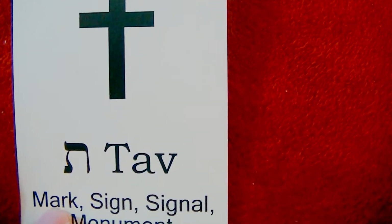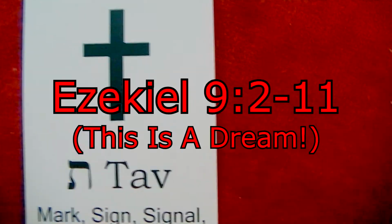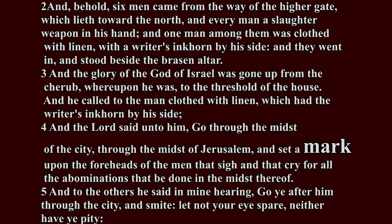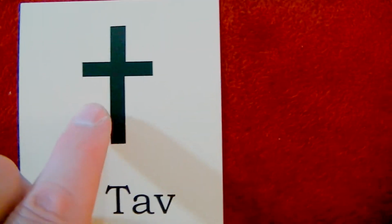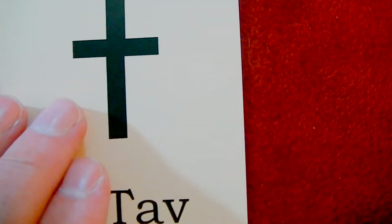And if you look in a story, I believe it's Ezekiel 9. There's a story in the Bible where there's a mark put on every person's head, and this is a dream. But in this dream, there was a mark, and that mark was the mark of Tav. So a Tav was put on the forehead of certain people in this village, and those people were to be saved. They weren't to be slain.